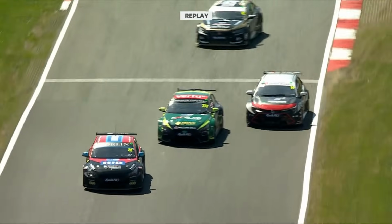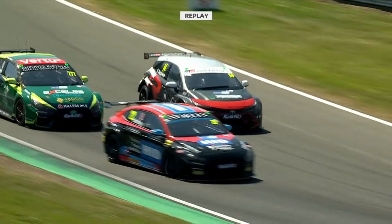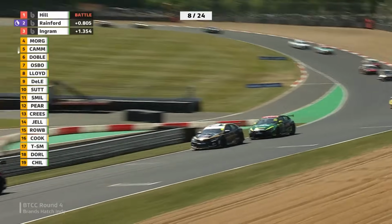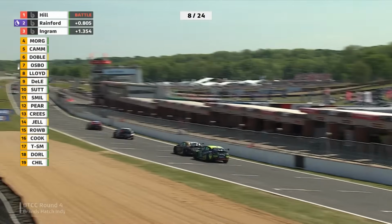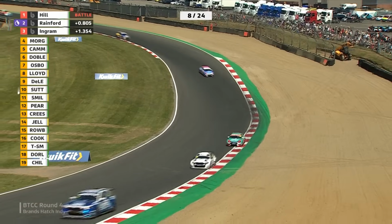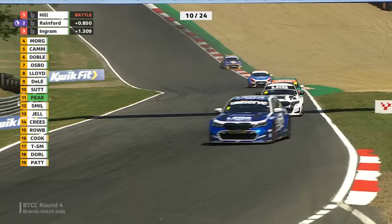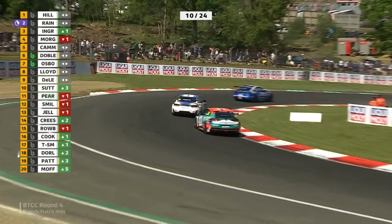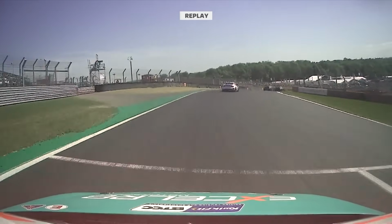Replay here of Ronan Pearson's Toyota diving up the inside of Michael Crees. Nice move. That was a great move, and he made it stick, didn't run wide. Look at the lights flashing as drivers are on the boost coming down the start-finish line. Now Sutton still 10th, his last lap a 48.3 and a 47.9 from Hill. The margin between a hard and a soft lap time is coming down.